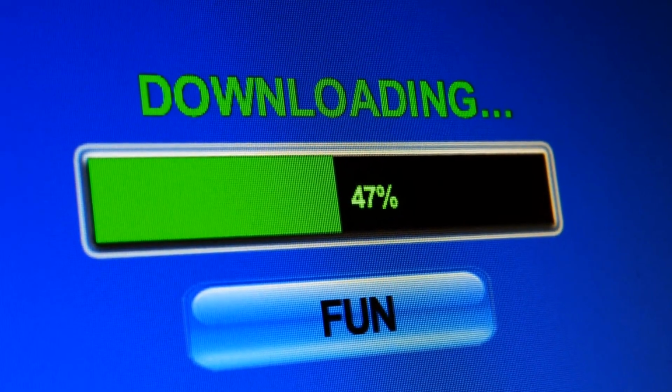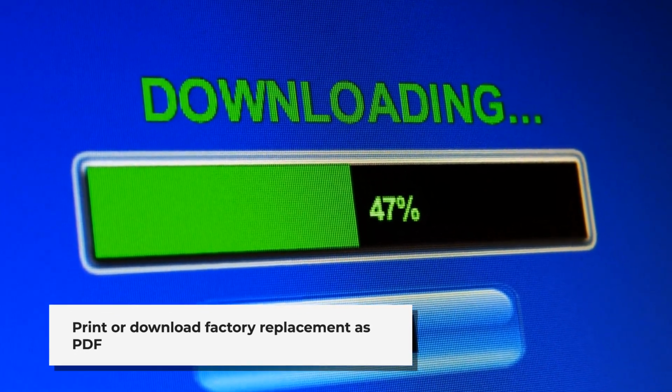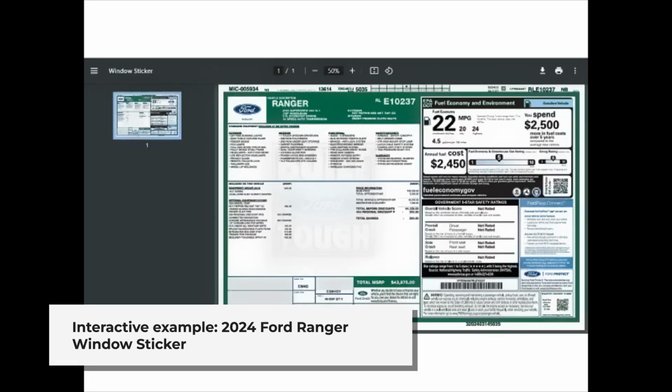On that page, you'll have the flexibility to either print or download the factory replacement, which is made available as a PDF file. Here is an example downloadable or printable 2024 Ford Ranger window sticker that was retrieved using this search.